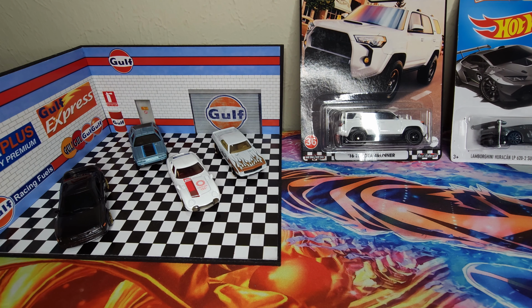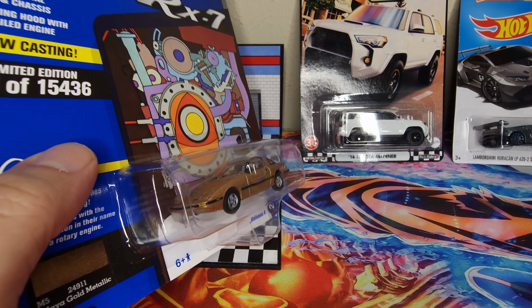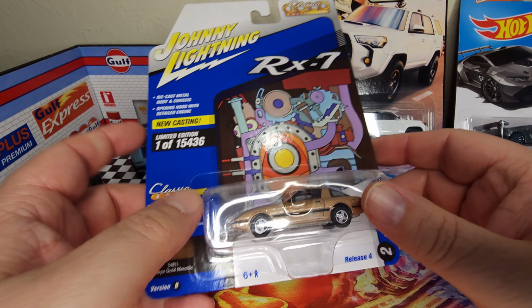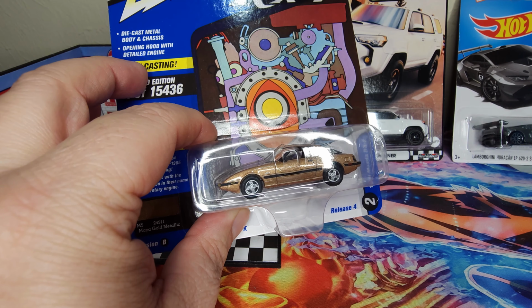There we go. To keep going on, if you've seen the recent video of mine, you saw I had to pick up this Mazda RX-7. It had the original color that it came out with. This RX-7 is beautiful. It's a new casting for Johnny Lightning, and I think they did it out, man. They really knocked it out the park.